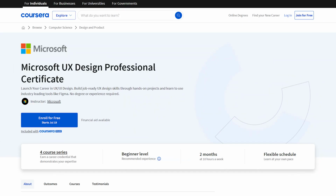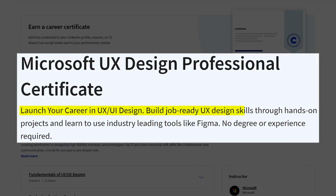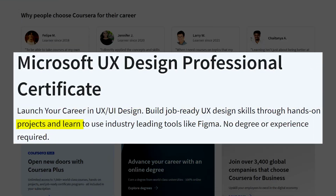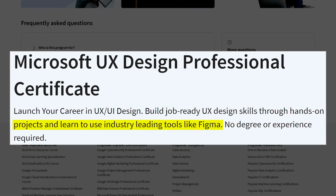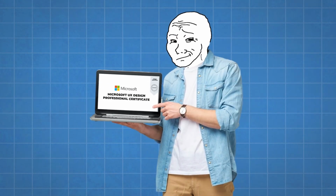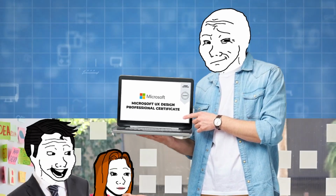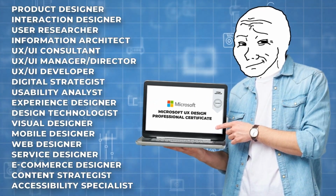And they claim here on the website that you can launch your career in UX UI design, build job-ready UX design skills through hands-on projects, and learn to use industry-leading tools like Figma. No degree or experience required. So basically what they're saying is this certificate can aid you in landing your first entry-level job in UX design. And that can help you get your foot in the door in the tech industry, which can lead to even higher level jobs down the line.